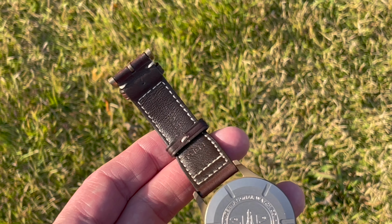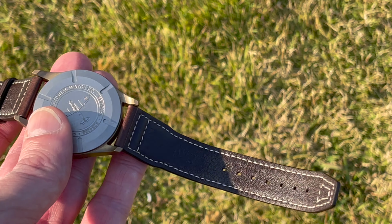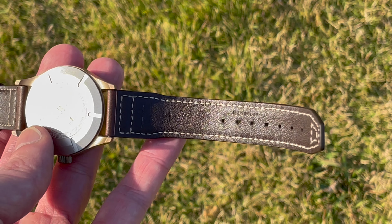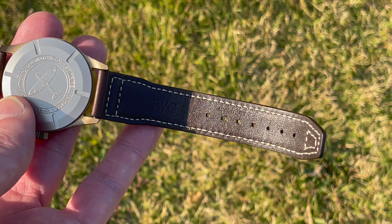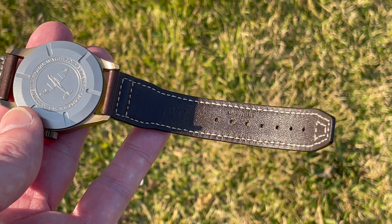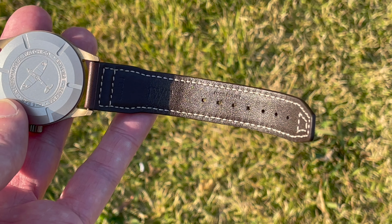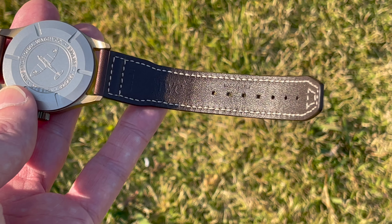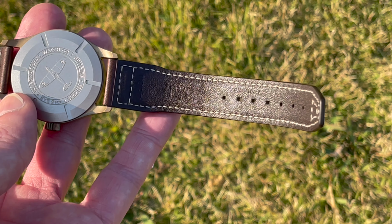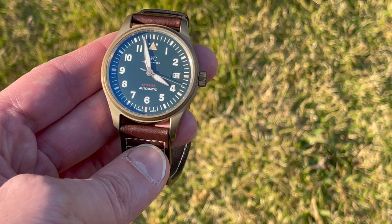I think in the winter, no problem, I'm going to be wearing it on the leather, but then comes May, possibly even April, I'll have to change it to a fabric strap. So I looked on the IWC website, they have many different options. It's a 20 mil lug width anyway, so I could put any sort of strap on there, but maybe I'll put an IWC one. It doesn't really matter, very strap friendly.